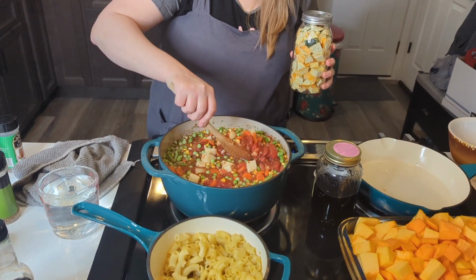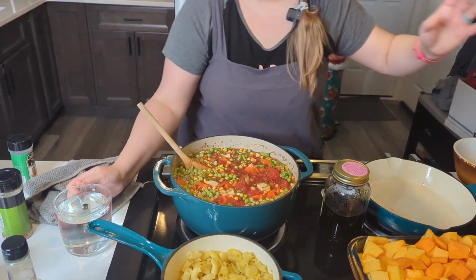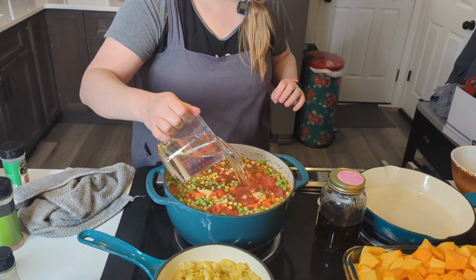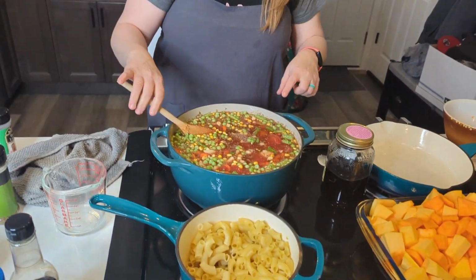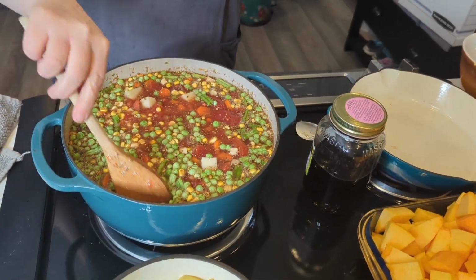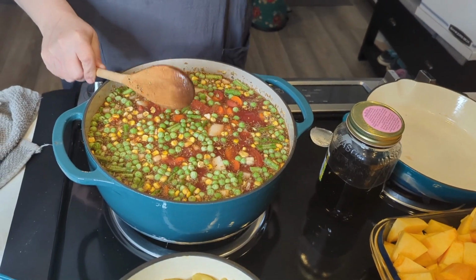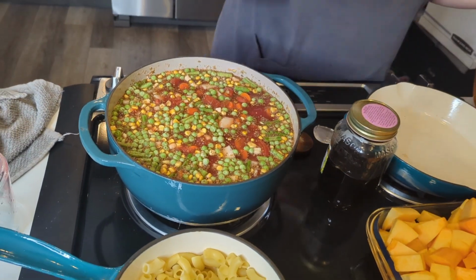It looks like an awful full pot. Yeah. So I'm actually going to set that to the side, because once I add the pasta, I'm putting in 2 cups of water. And I did not pre-soak the freeze-dried vegetables for this, because I knew it was a soup and it would soak in some of that extra liquid. We're just going to cover it and let it sit.